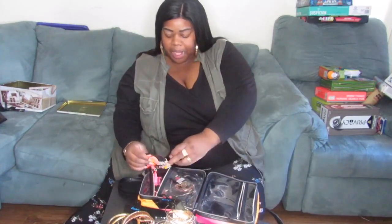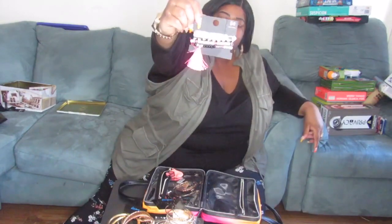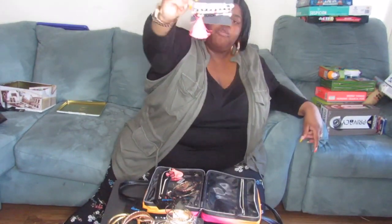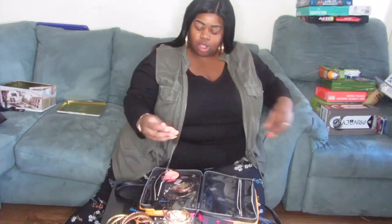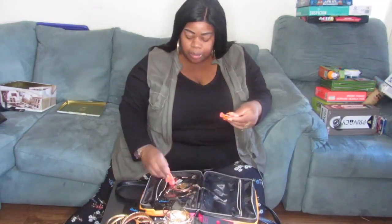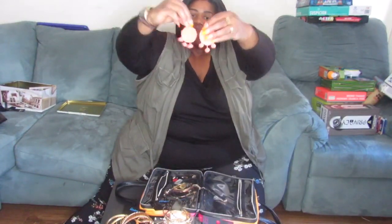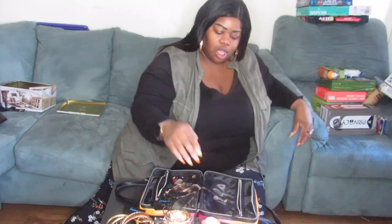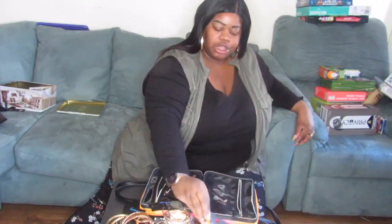I gotta find that back piece for that earring. I got these bracelets from Walmart. They were $4. I got these earrings from Walmart. They were $2. That's the, what's that collection? That's the No Boundaries collection.